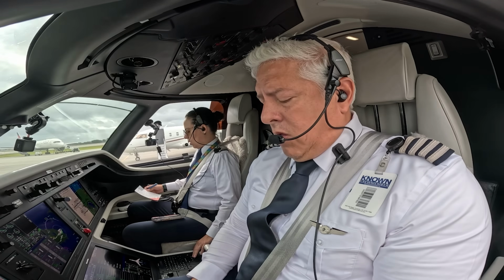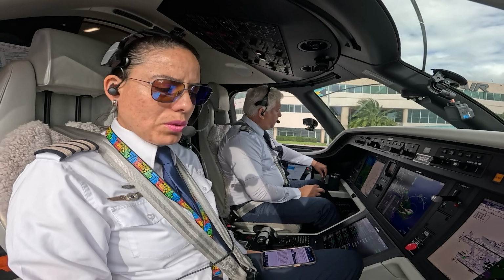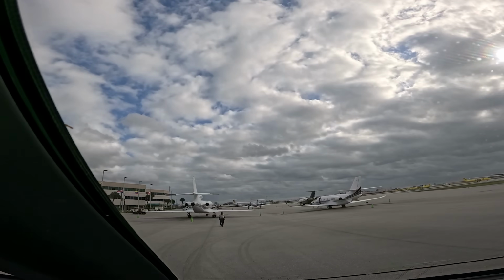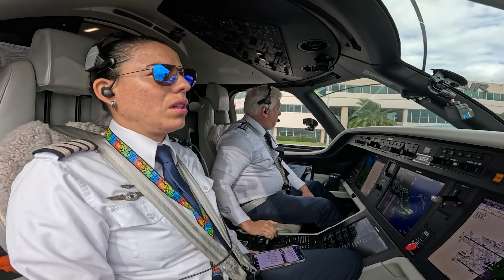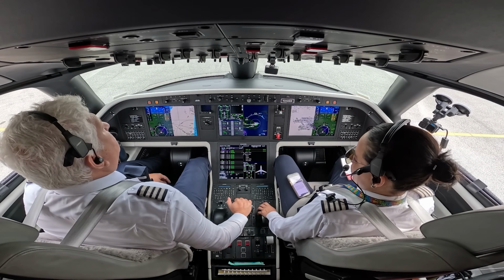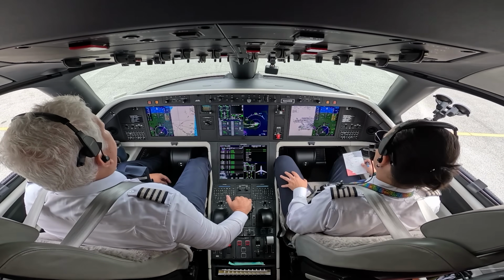Okay. We have Oscar. You ready? Yep. Miami Ground, November 202 Echo Echo, Oscar, ready to taxi. 202 Echo Echo, Miami Ground, runway 10 right, taxi via Lima, Hotel, Hotel 3, Juliet. 10 right via Lima, Hotel, Hotel 3, Juliet, 2 Echo Echo. You're on the right. 10 right, Lima, Hotel, Hotel 3, Juliet. Affirm.